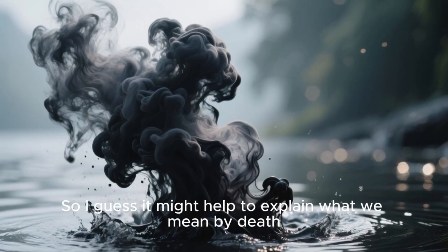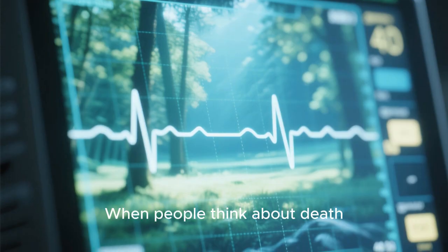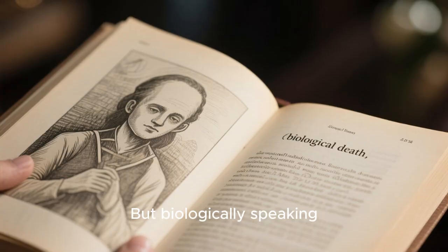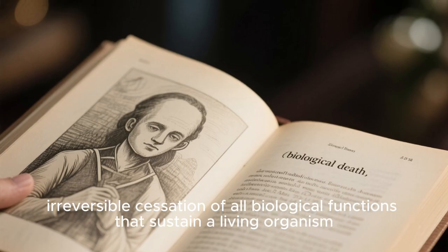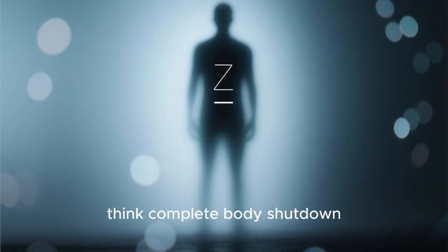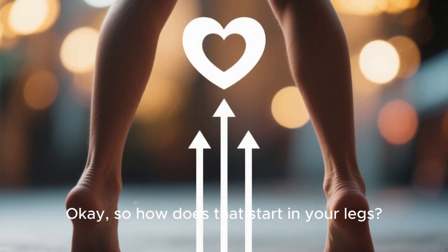So I guess it might help to explain what we mean by death. When people think about death, they usually think about their heart stopping or them taking their last breath. But biologically speaking, death is actually defined as the permanent, irreversible cessation of all biological functions that sustain a living organism. So basically, when you hear death, think complete body shutdown. Okay? So how does that start in your legs?